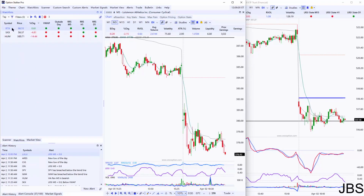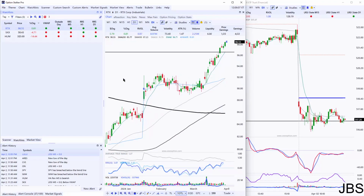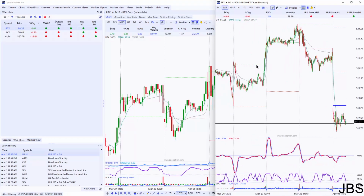Let's look at some picks that I like. The first one that I thought was great is RTX. Long compression, broke out, nice steady grind higher. This is a very nice slope up in the 8 EMA, good 45-degree angle. I don't think it's getting too overextended. It'll pop up, it'll compress, and then it'll make its next leg higher. So I liked it, but I don't have to enter right now because the market is still pulling back.